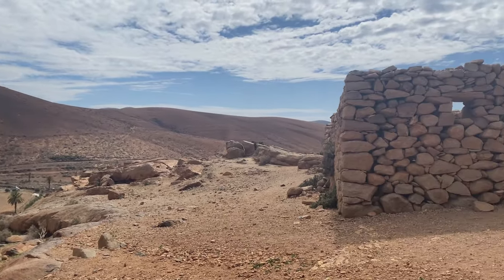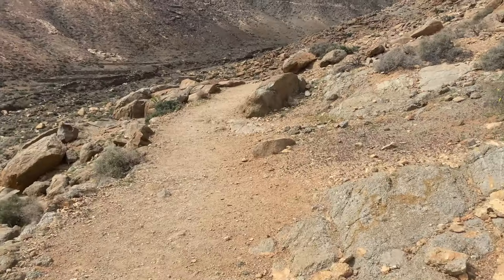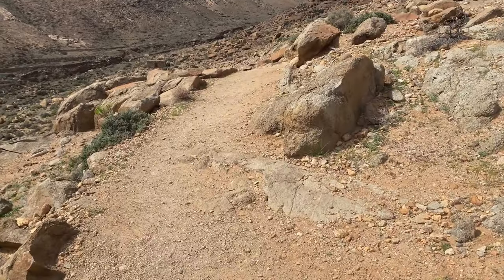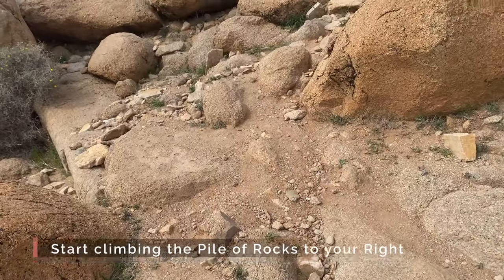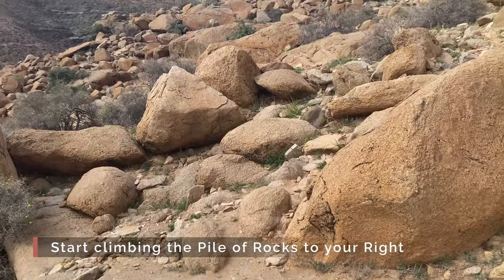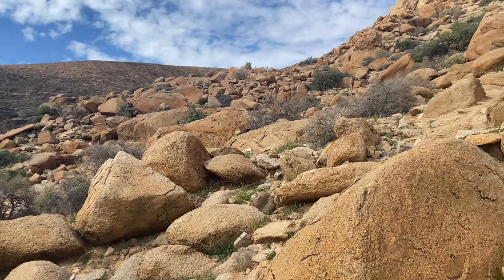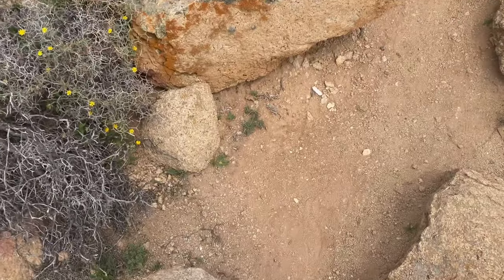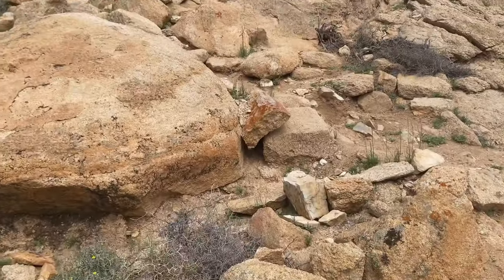We could not find any marked path after this. On the right side of the church, you will see a huge pile of rocks. Start climbing it with all four limbs. Make sure to dress appropriately for this hike.